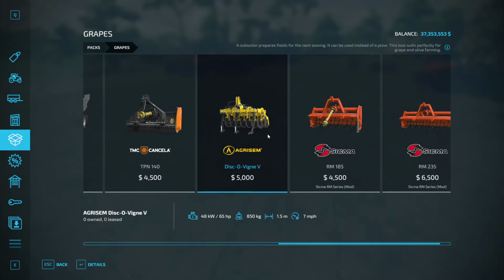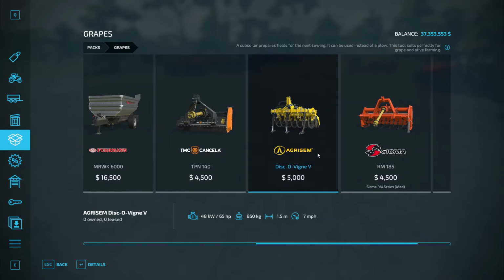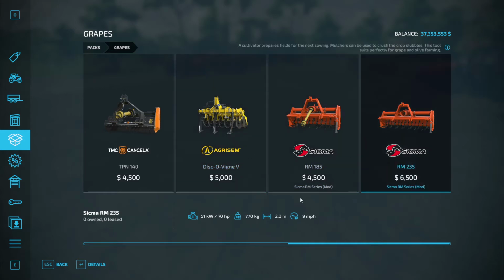And the Agrasim Disco Vine subsoiler requires 65 horsepower. These are just two mods I downloaded to test them out. They pretty much do exactly the same thing as the Disco Vine. And both of them are within the horsepower range of this pack.